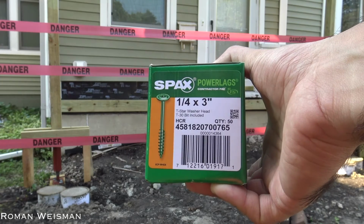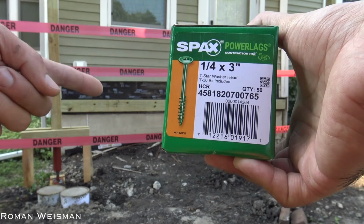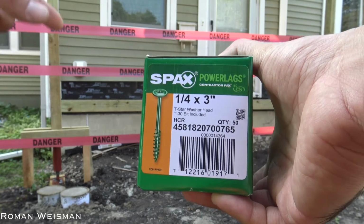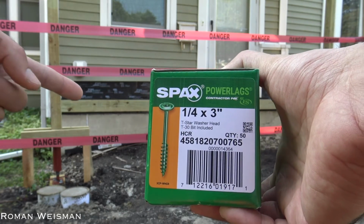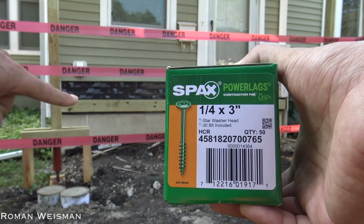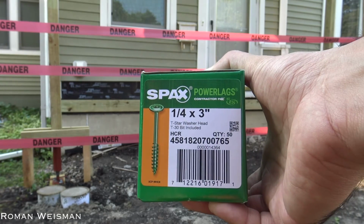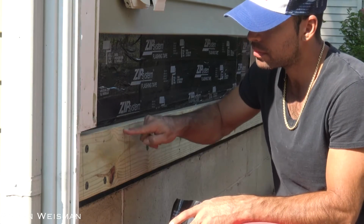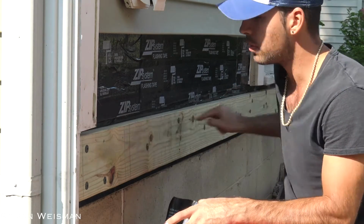The length is 3 because this one is around 2 inches, and the one in front of it, when I went to the crawl space, is also 2, a big board exactly like this. So I don't need more than 3. From the top till here, 3 centimeters all over.